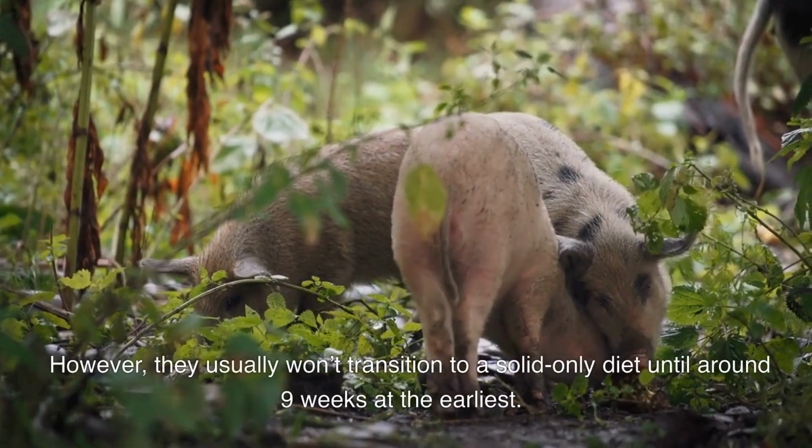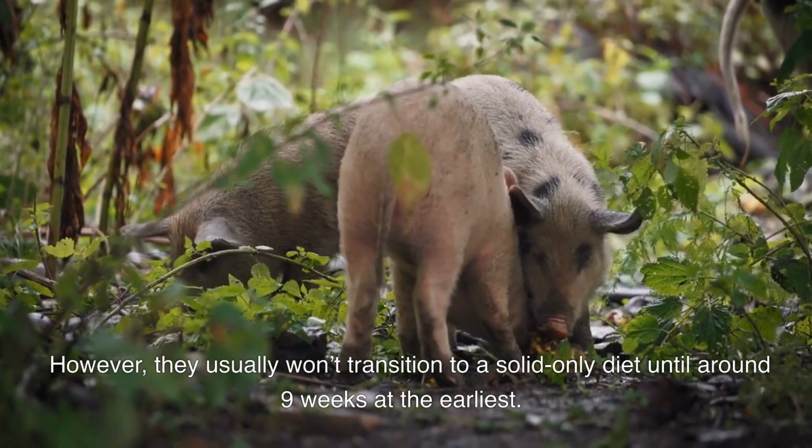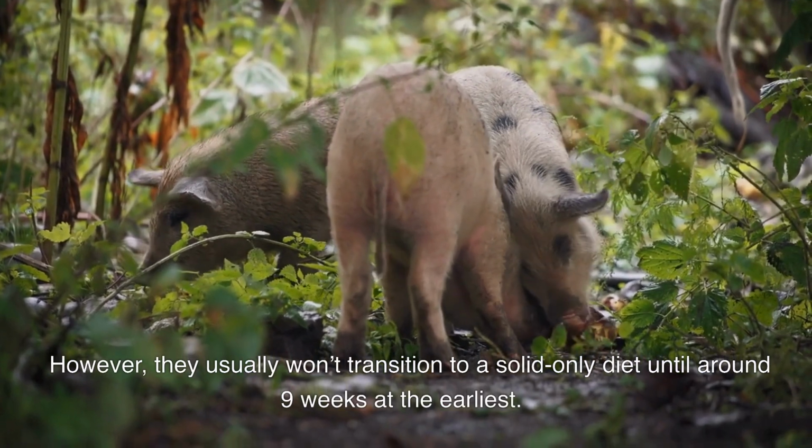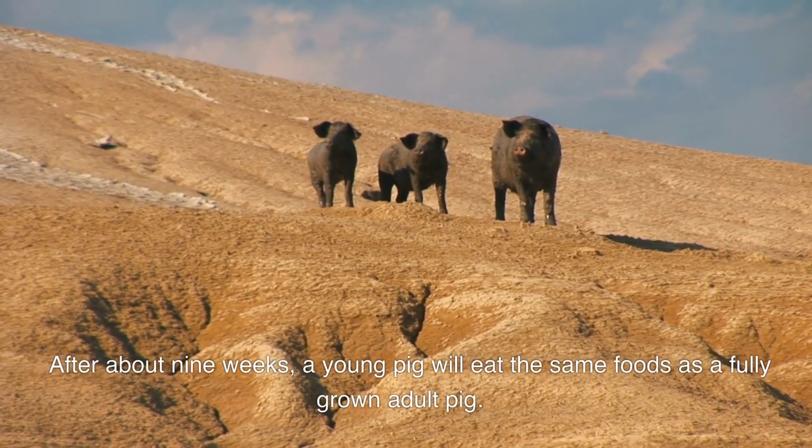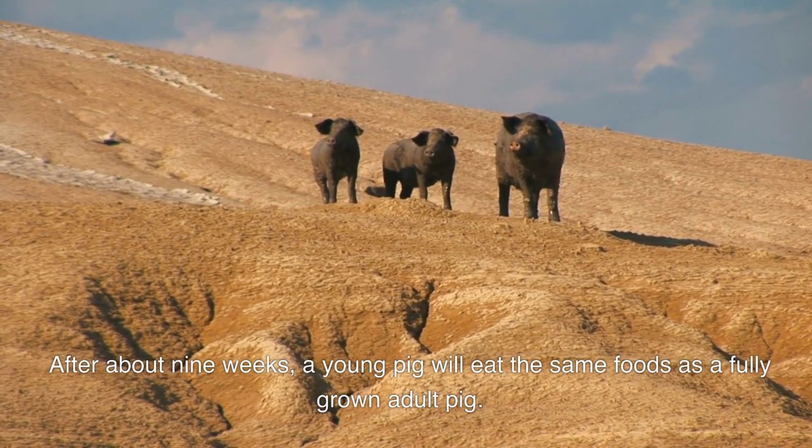However, they usually won't transition to a solid-only diet until around 9 weeks at the earliest. After about 9 weeks, a young pig will eat the same foods as a fully grown adult pig.